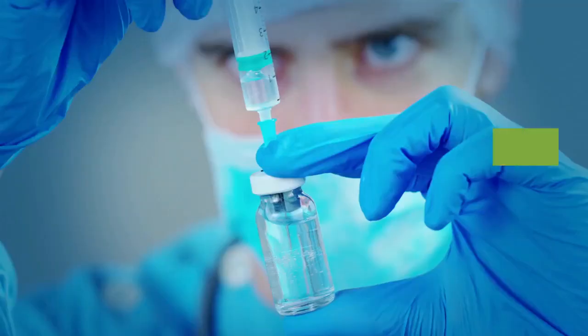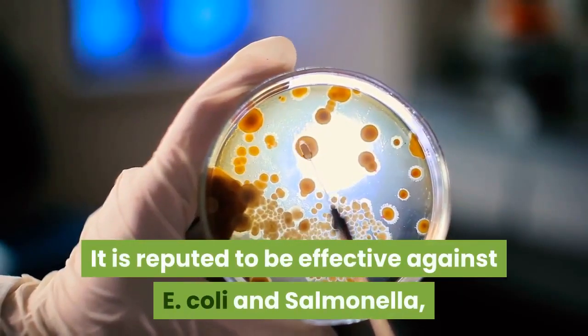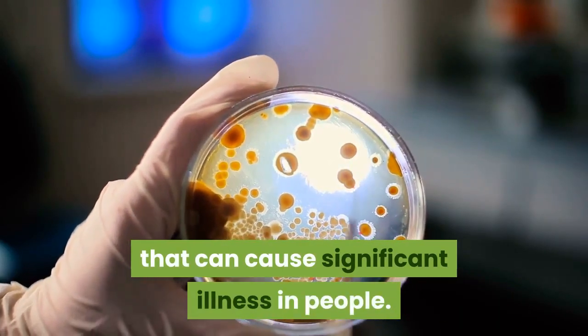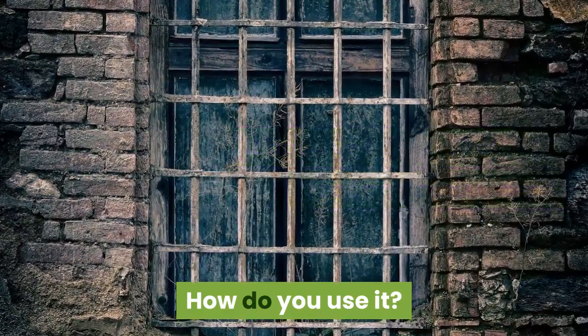4. Ginger. Did you know that ginger can work as an antibiotic? It is reputed to be effective against E. coli and Salmonella, both of which are foodborne bacteria that can cause significant illness in people. It has even been shown to treat and cure ulcers. How do you use it?